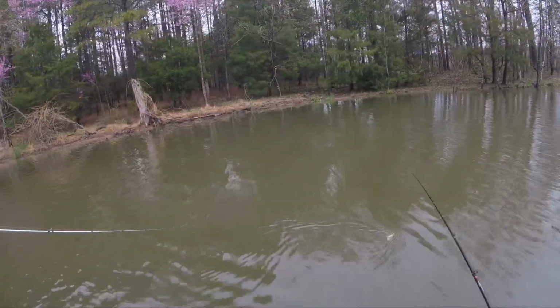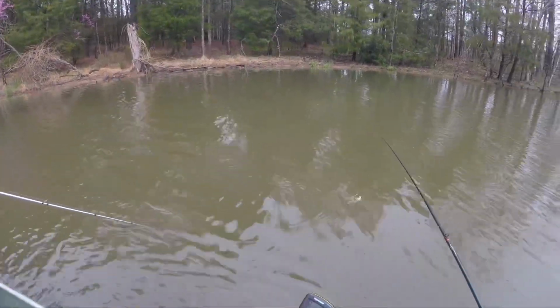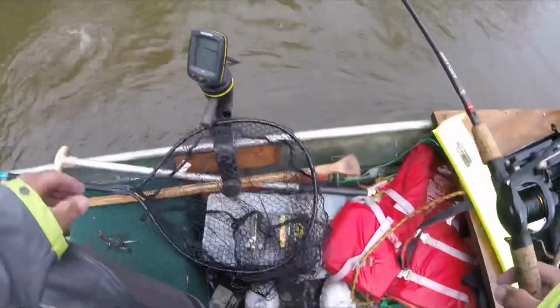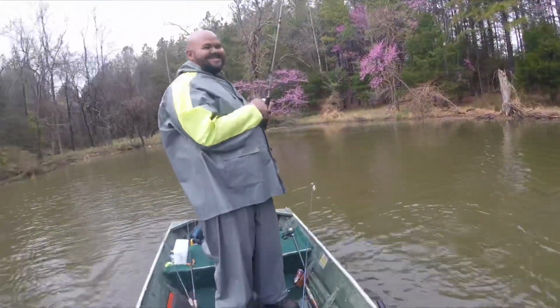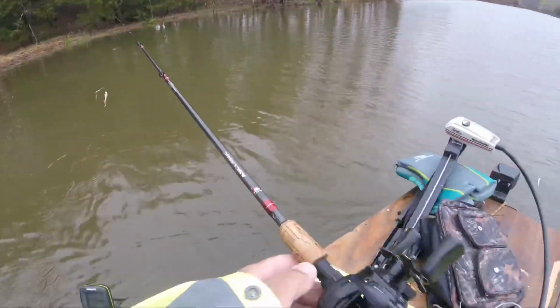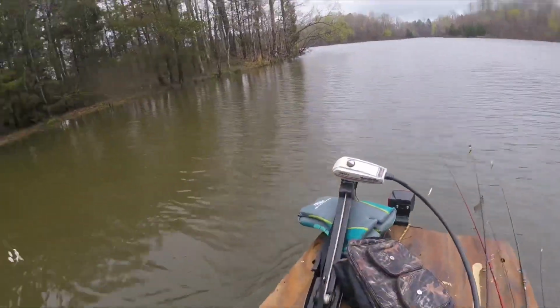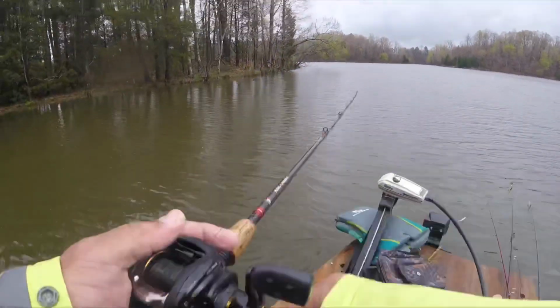You got him, son. Catall, that white spinnerbait. Good. Hey, I was gonna get the net. I was grabbing the net for you. You should have netted that fool. That's another 13-inch fish, 13, 14-inch fish. Spinnerbait bass.